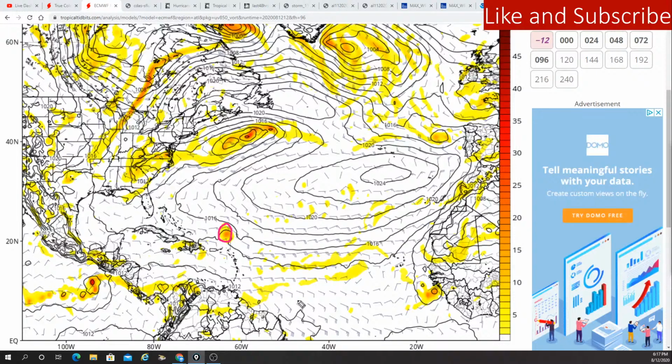See, that's kind of my prediction. It's going to do something like that. I feel like it might just get the very outer banks of North Carolina. I don't know. That's just my general opinion with this storm.